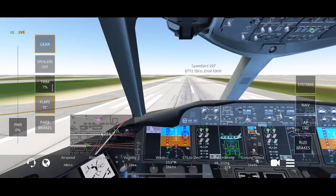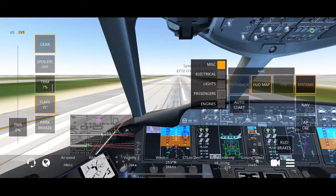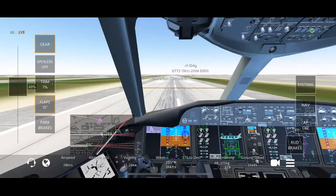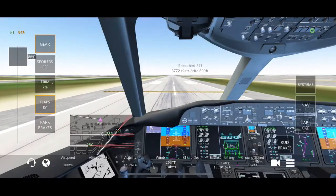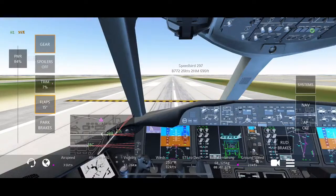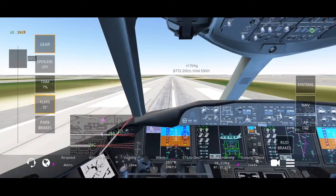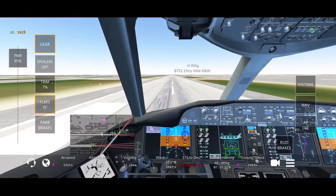Flight attendants, take your seats for takeoff. Thank you. Let's get our lights going. And let's get a nice takeoff here. 85% throttle. Come on. There we go, perfect.